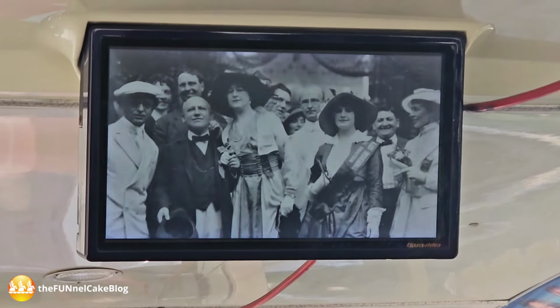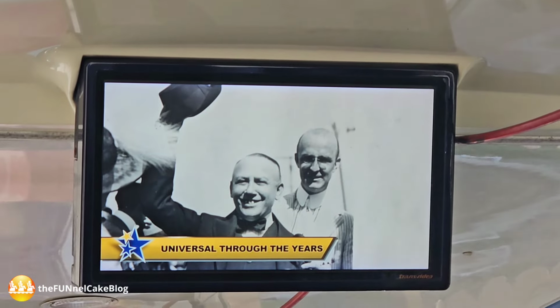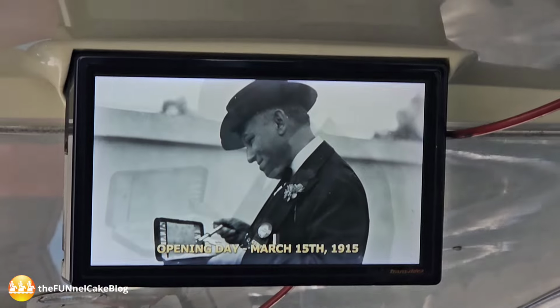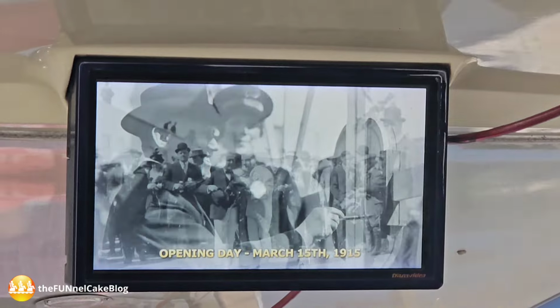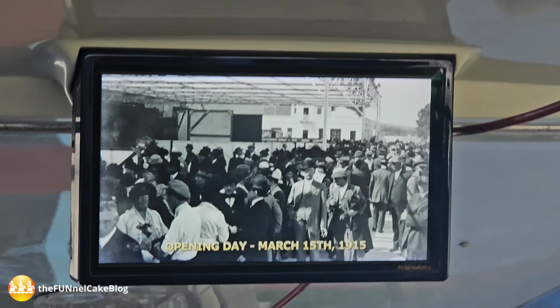It was in 1912 when German immigrant Carl Laemmle founded the Universal Film Manufacturing Company on the East Coast. Two years later, he moved his company out west. And on March 15th, 1915, he opened the doors to Universal Studios, where we are today. He said, Universal City is going to be the strangest city in the world.